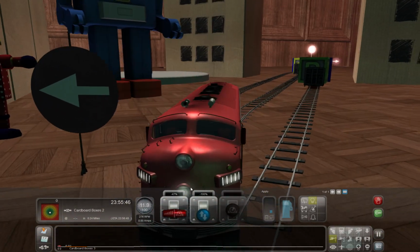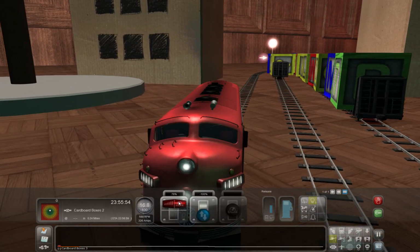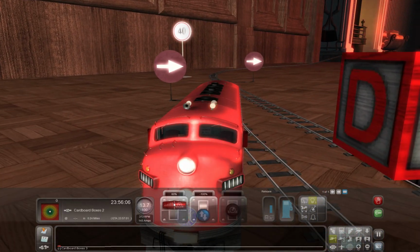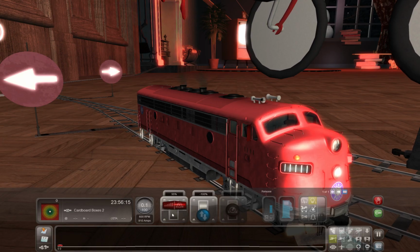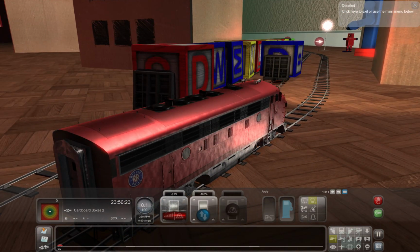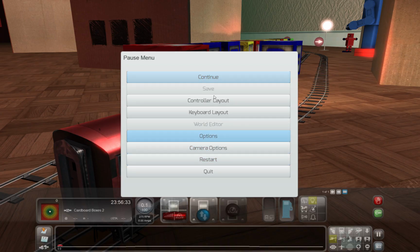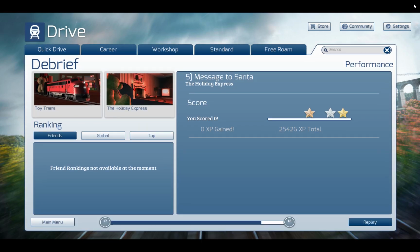I have to say, it's a very, very loud engine. That flashing light is not at all annoying. Wish it was quieter so that we could hear all the Christmas songs. Again. You're joking. Surely not. Oh, come on. This is mean.